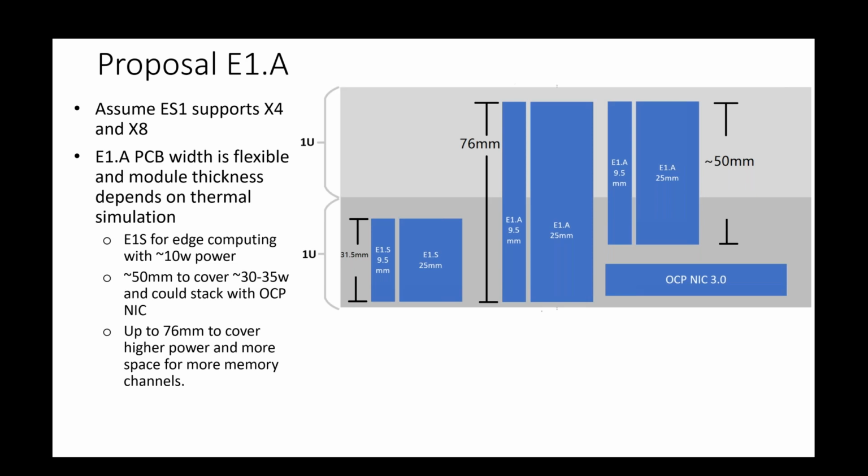Yeah. But again, you can also adjust your gap as well. So if you need to get those extra 2. But I would argue we shouldn't make a specification off of one vendor's implementation.